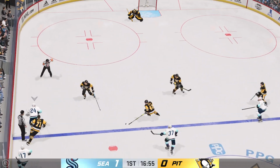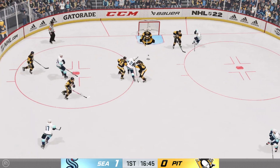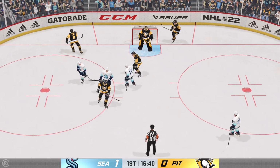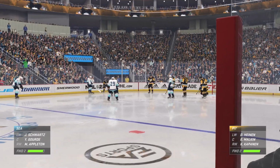Along the wing, up the neutral zone. Move to the middle! Oh, how did he get a glove on that? What a stop by Chari! We often talk about a goalie's reflexes. You've got to have quick hands to make a glove stop like that.